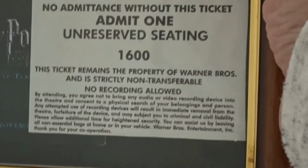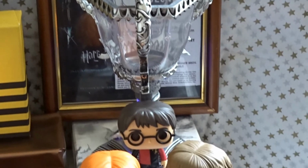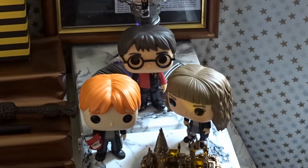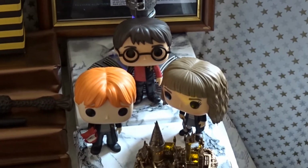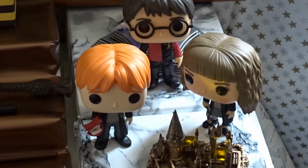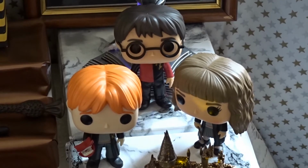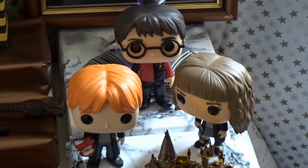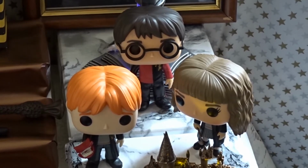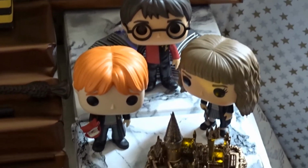And it was incredible. Then, as you might have seen, this is Ron with the howler and Hermione with her wand. They are so cute, these Funko Pops. I wanted to find Ron with his Yule Ball robes and Hermione with her Yule Ball dress, of course, so that the theme is consistent, but I'm very happy with what I found.